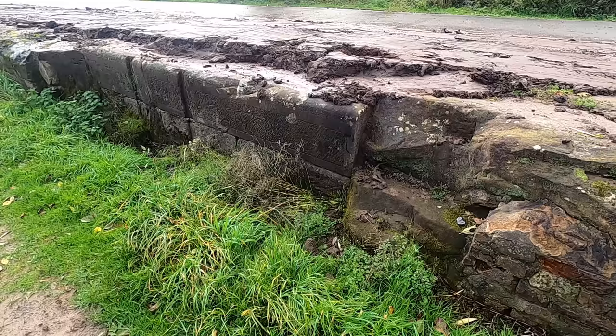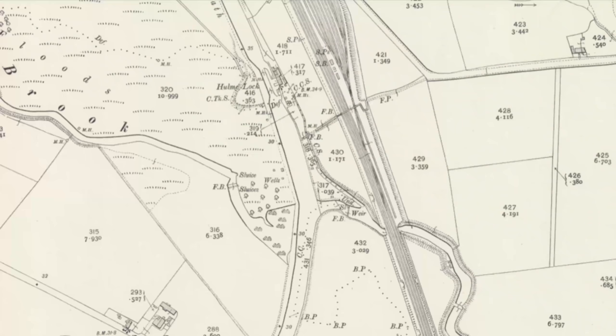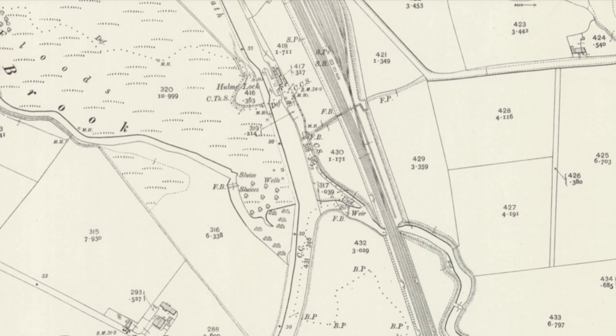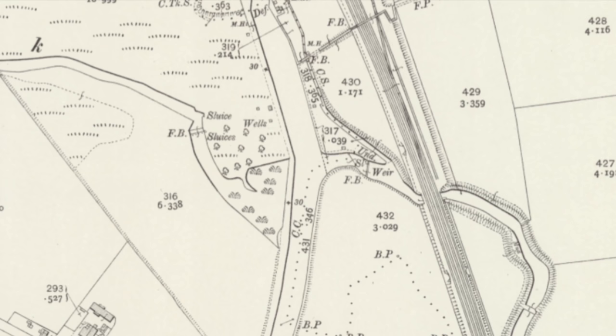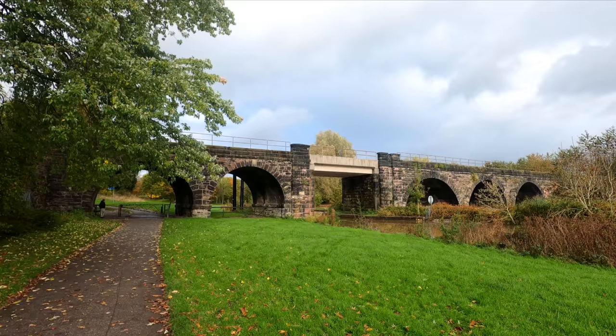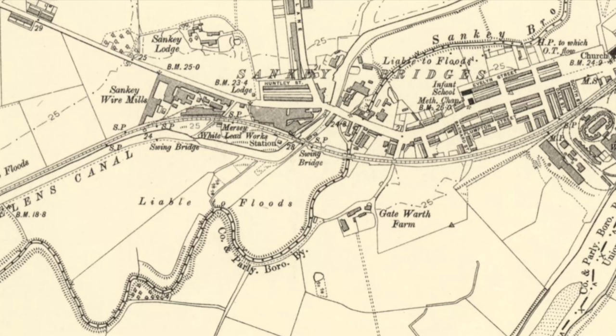Just beyond the lock, the brook crosses beneath the canal, and a sluice gate remains which was opened to prevent flooding. However, ironically, I couldn't get anywhere near it because the whole area itself had become deluged with floodwater thanks to heavy recent rains. So as the canal and brook wind their way through Warrington town, we've still got a long way to go until we discover its original end. Down here, where the brook met the River Mersey at Sankey Bridges.